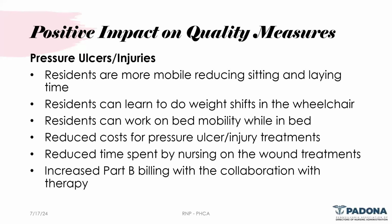What does this do for the facility? It reduces the cost for pressure ulcer and pressure injury treatments. Have you looked at the cost of your medical supplies and some of the costs for those pressure ulcer, pressure injury treatments? Yes, we can keep some of the dressings on for 3 days, but the cost of that dressing is way more expensive than what we used to use, even though we changed it daily. And we're getting better. We don't want to disturb the pressure ulcer by changing it daily, but the cost is significant. It does a much better job, but the cost is significant.